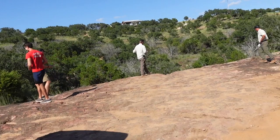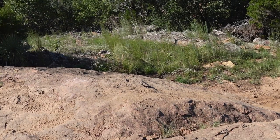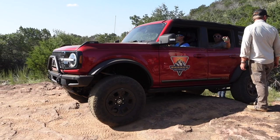All right, look at this. Look how they're going to come up this. Got that sway bar disconnected. Hold it hard left. You're going to hold it hard left until you straighten up, all right? Ease into that throttle. Straighten up. There you go. There it is. Nicely done.